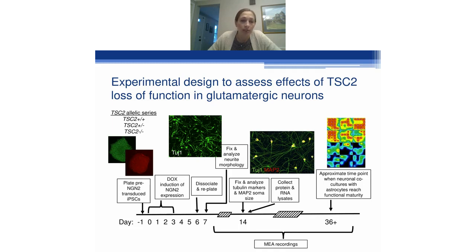These 3 lines were then differentiated into cortical neurons using neurogenin 2 overexpression. So again, this forces the differentiation of the iPSCs to neurons within a week. And then we used a series of phenotypic assays to characterize these neurons.